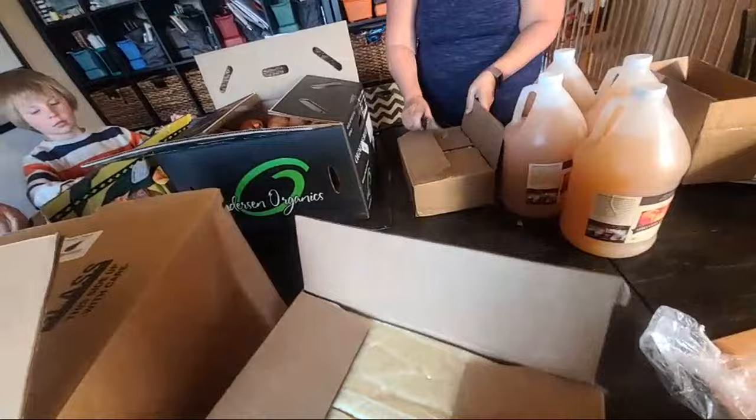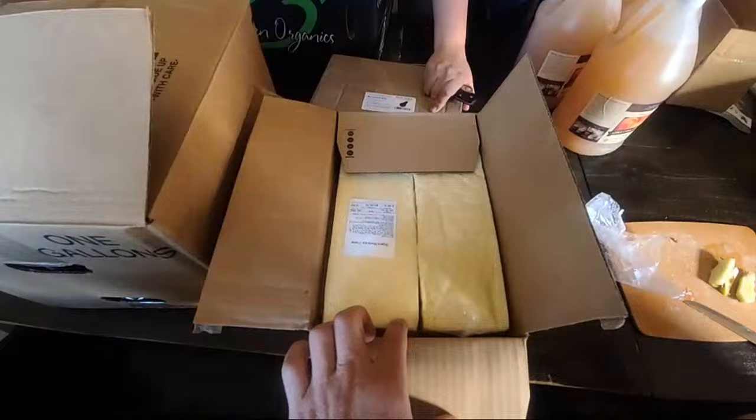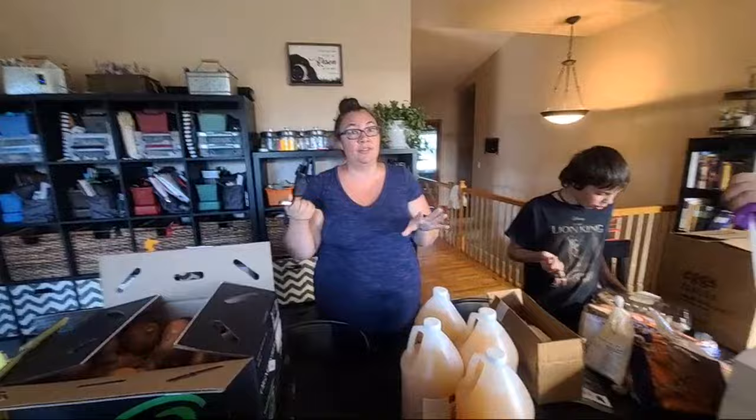No. We need to finish the Azure order and then we'll cut up one more apple. Once you help put everything away, you can have apples. You know what we're going to do with this? We're going to turn this into cheese sticks, because lasagna. I think we're done with lasagna. I think we've made enough lasagna. Yeah, and we're done with lasagna.